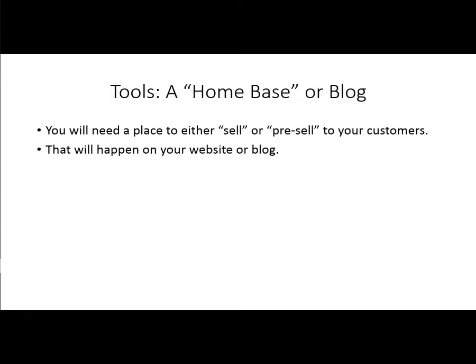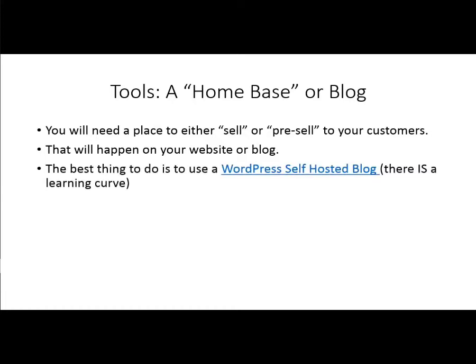Of course, the difference between a website and a blog is that a website is your official company, you could say billboard or advertisement. Your blog is a little more personal. It allows you to give your personal opinion, allows you to be a little more open. So a blog is slightly different from a website. Now you can use a blog platform in order to build your website. As a matter of fact, most people do use WordPress. We're suggesting that you get a WordPress self-hosted blog if that is not cost prohibitive to you.